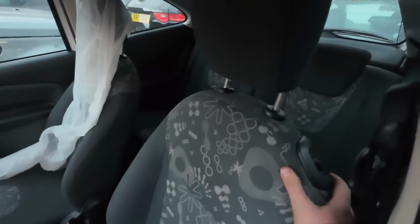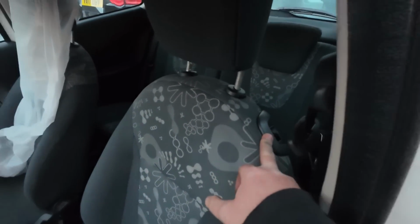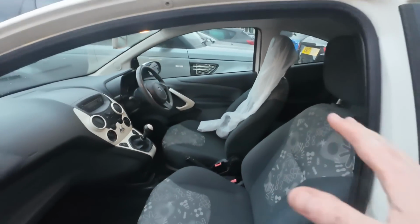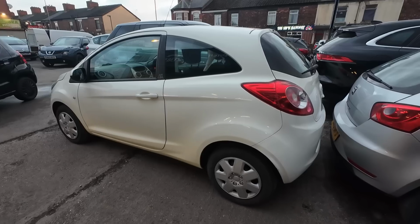And then the usual thing you get on these KA Mark IIs is the seat handles are missing, and they're really expensive. They're about 70 quid, whereas on the Fiat 500s, which is what this car's loosely based on, they're about 9.99. But no one makes them aftermarket. But other than that, it's all right.